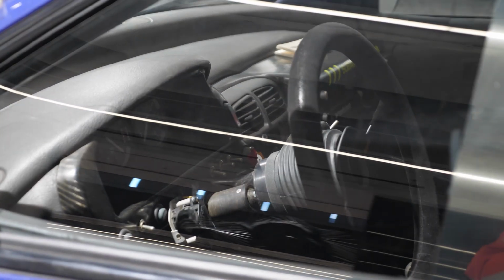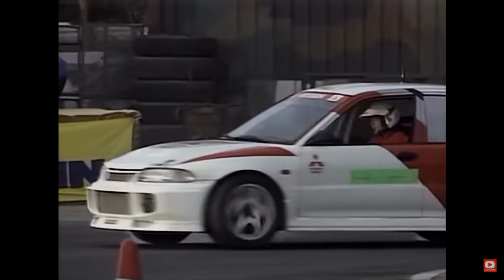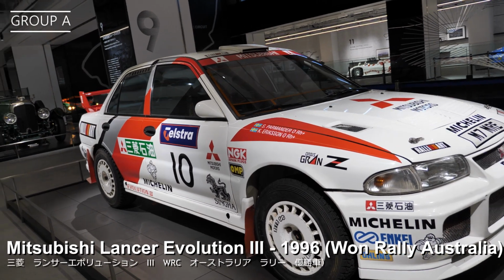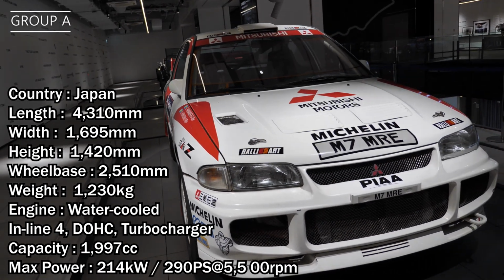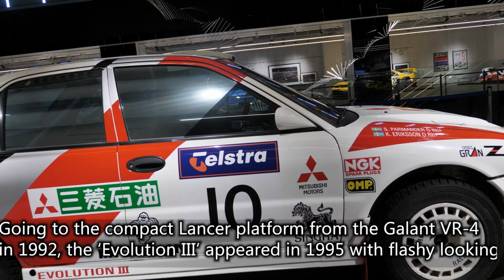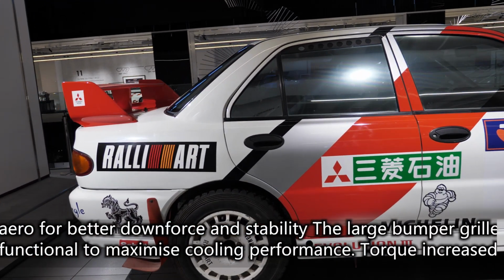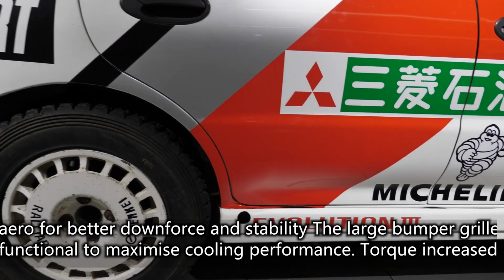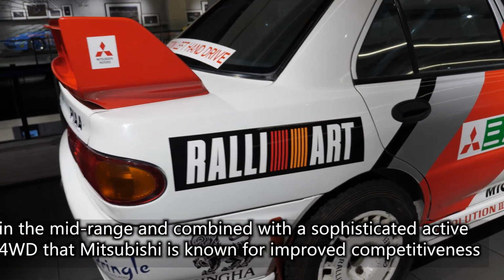Here then was also when Mitsubishi and Subaru would start to really get into the late 90s, where everyone who likes JDM, of course, knows these cars. I grew up with them, and this was also what kind of pushed me into getting into WRC. The Lancer Evolution 3 Group A, Mitsubishi never really kept a lot of their cars, so this is one of the cars that they still had after the first championship win by Tommy Mäkinen. You can see it's not really restored.